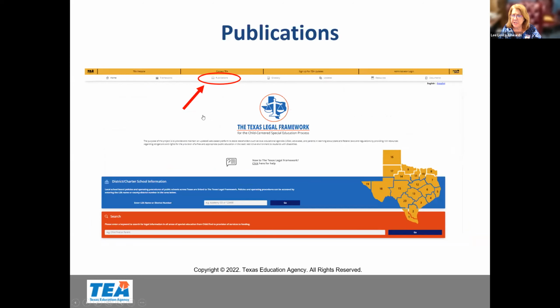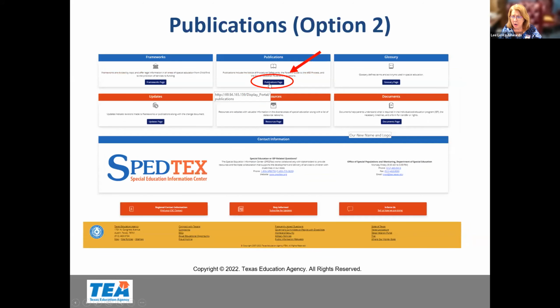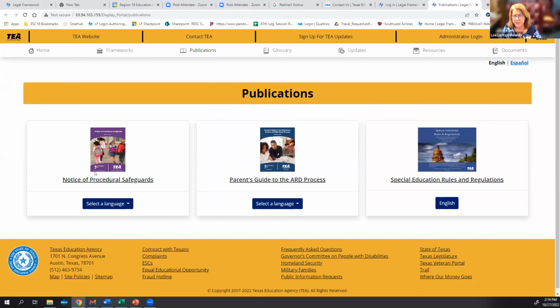Next comes publications. You can find it at the top on the ribbon or on the bottom half. And if you click here, it will take you to the Notice of Procedural Safeguards, the Parent's Guide to the ART Process, and the Special Education Rules and Regulations. The Special Education Rules and Regulations is sometimes referred to as the side-by-side. It was updated in August of 2022. And the Notice of Procedural Safeguards was updated in September.